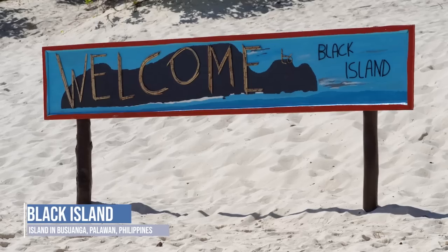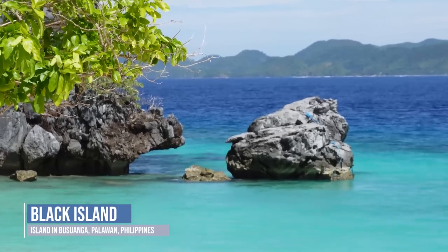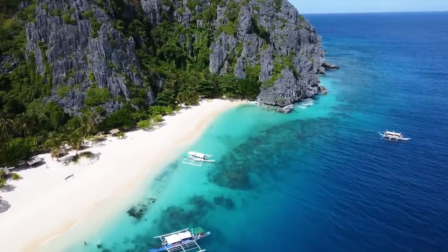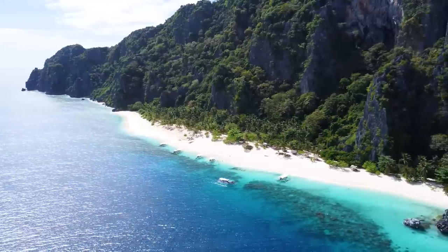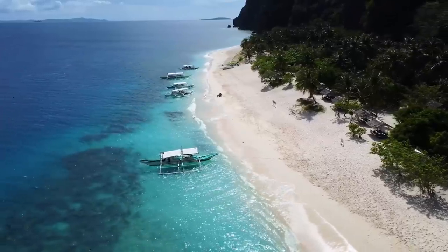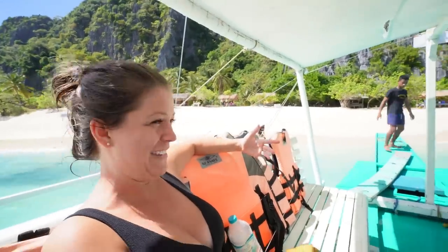Too, because it's like the rocks. This is called Black Island, so we've got the rocks just coming straight out of the sea, and then just this beautiful little pristine bit of beach. I can't believe this is here. I can't believe this exists. It's crazy. It looks fake. I honestly keep looking at it thinking, did someone filter my eyeballs? What happened? It feels fake.